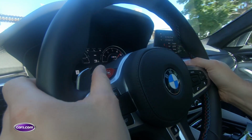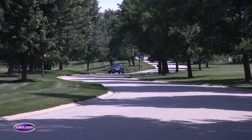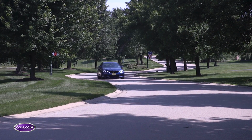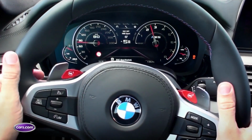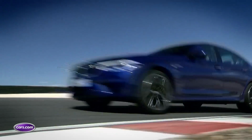In the M1 button, how I have it set up, and it's most relaxed, efficient driving, this drives like a normal 5 Series. It really does. It's very hard to tell there's 600 horsepower. In M2, and with rear-wheel drive, it is a completely different vehicle.